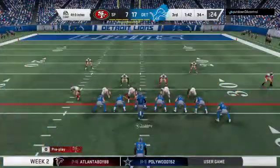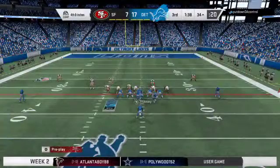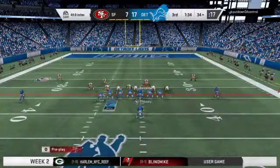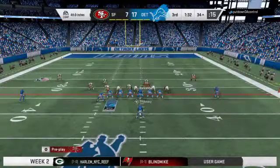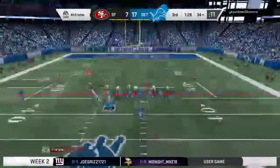Would have been a decently long field goal, 51 yards from here, but instead they're going to go for it. Watch the slant. Check. Watch out. Alert.